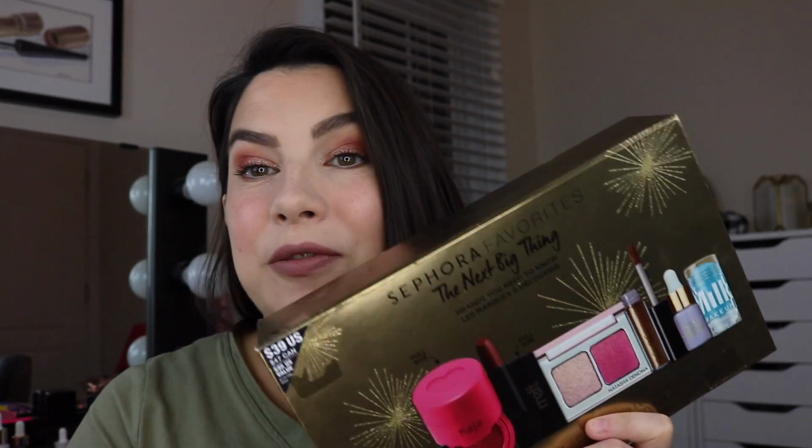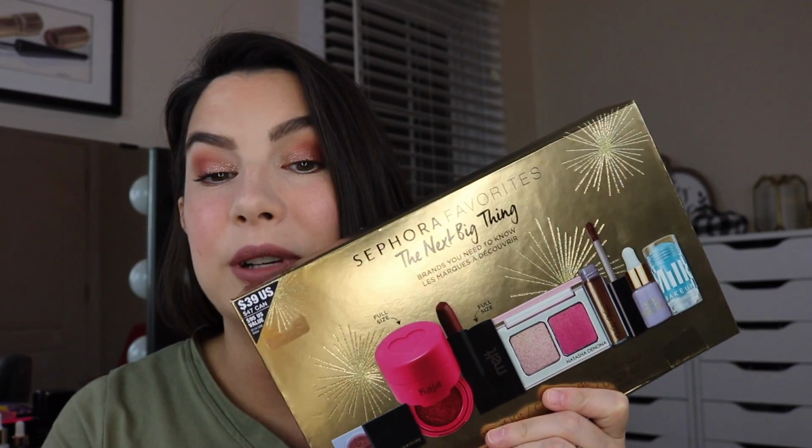So they'll have the Lash Stash, which is a bunch of different mascaras. They'll do the Give Me More Lips set. They'll just have some various themes. And this one was what really caught my eye because there were enough things in here that I truly hadn't sampled before, and I thought this would be a great opportunity to try it.